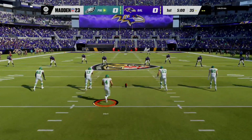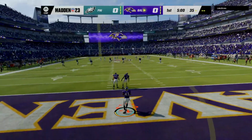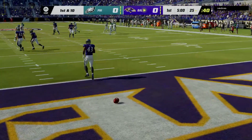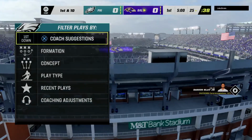Here's the kicker, Jake Elliott, ready to get this one started. And off we go from M&T Bank Stadium. And they will elect to not bring this one out as our first drive will begin at the 25.